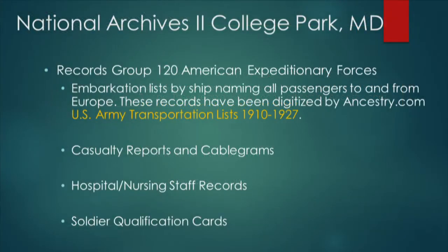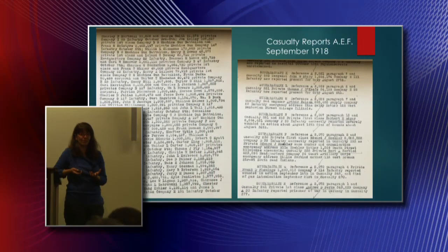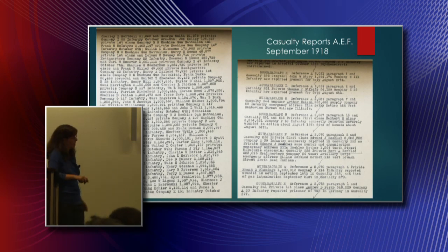This is one page out of what's about a 37-page casualty report. It gives you the name of the soldier, and it gives you a service number. Sometimes you're lucky enough to get the company and the unit that they're in, but not always. So I have Carter King, that's a service number. James Cash, that's a service number. Walter Carter, that's a service number. This is one page. Look at all of those names, right? This is from September. So these are men killed in action during the Meuse-Argonne offensive.